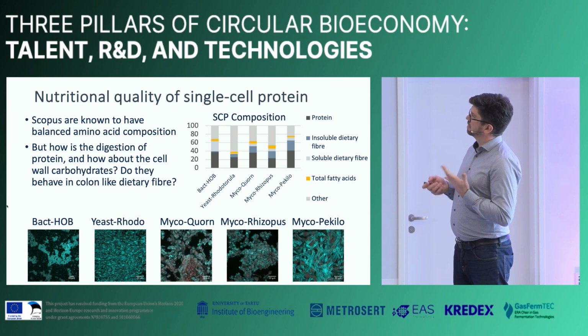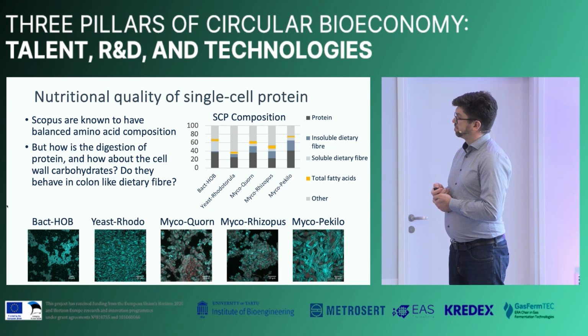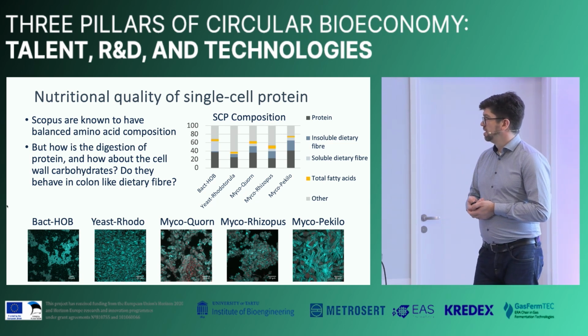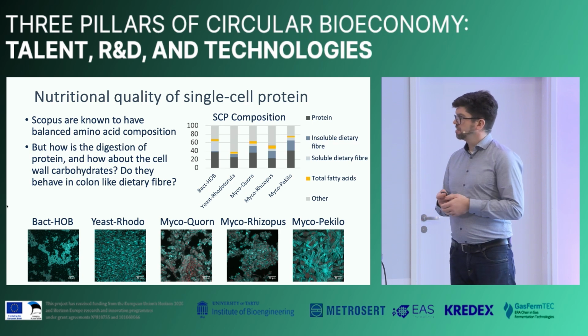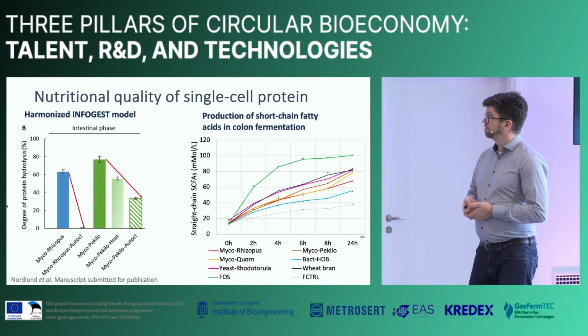And here you again see something about the composition. They have all protein contents ranging between 20 and 40%. But the dietary fiber is quite different. For instance, in the case of our Knallgas bacteria, you have much more soluble dietary fiber than in the case of the other samples. And you also see that the cells look quite different. On the bottom, you have a panel of microscopy images. On the left side with our bacteria, you already realize that these cells are much, much smaller than in the case of the fungi, for instance. So there are clear differences between the types of single-cell proteins that you can feed.